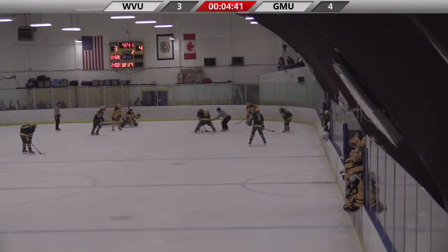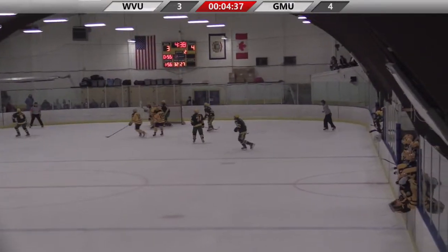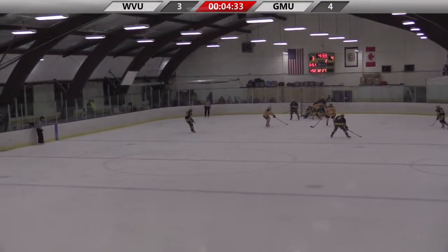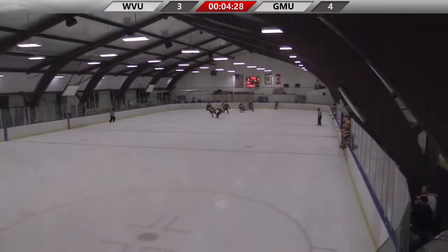And this is going to be something that's talked about in the locker room. That is now the 5th Mountaineer penalty of the period as Hughes turns that one away. West Virginia's back on a 5-on-3 kill. That one's sent in. Little scrum for it, and they're able to clear.